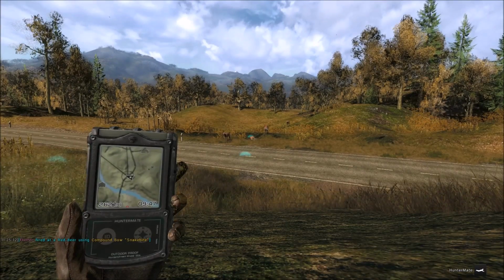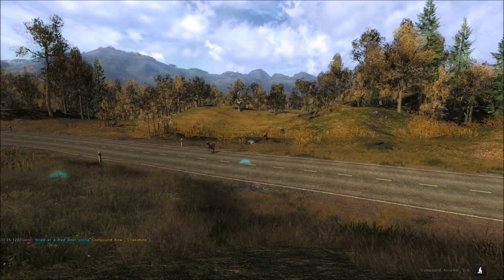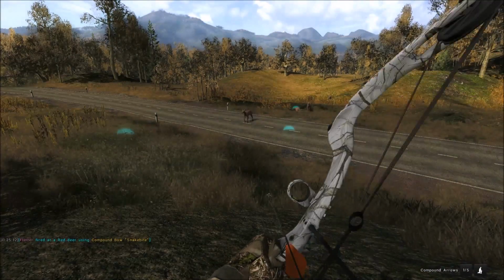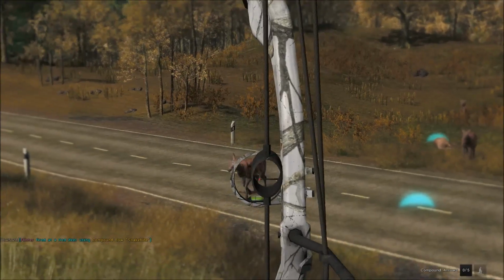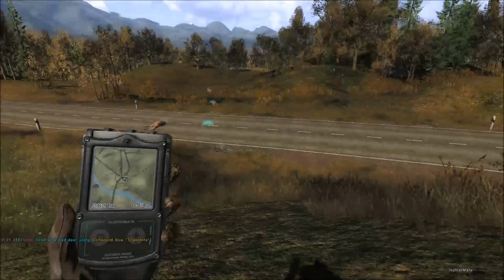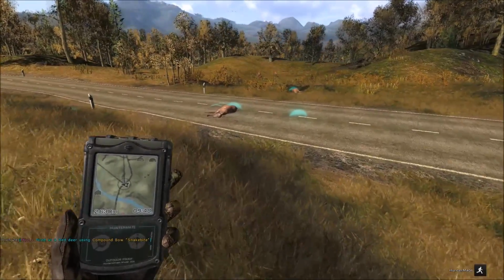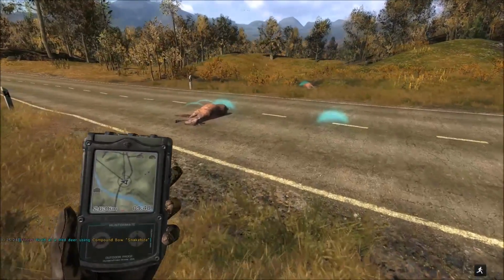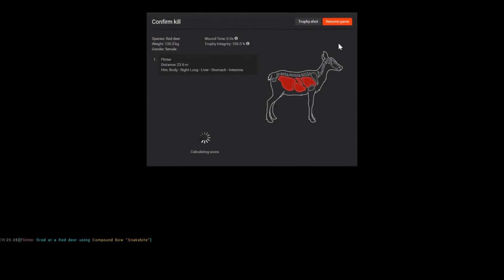Alright, go prone here until they calm down. I don't know why that front one didn't even seem alerted by that. Alright, everything looks clear. We'll shoot at the next one. And that spooked them, but we got two, so that's pretty good. Gave the roe deer some time to hopefully expire, so that just helps with that.